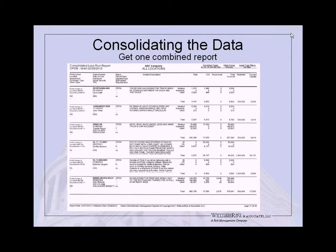Okay, so consolidating the data, getting it on one combined report. This might be a little hard to see, so we're going to walk you through. This is one of the reports that we provide to our clients. We call it our Consolidated Loss Run Report. The idea is we're getting the data from multiple sources and consolidating it into a single report.